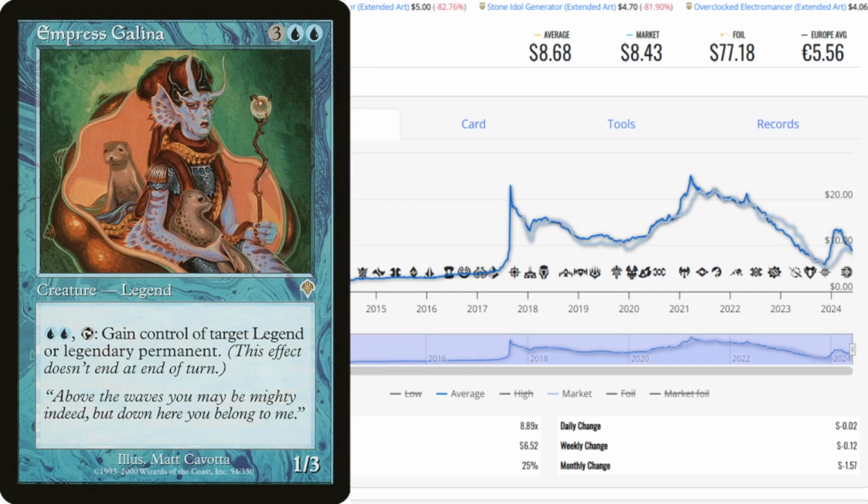Well, for a 1/3, there's nothing glamorous there, especially for an old school card. But the 2 blue and 3 is also kind of a high casting cost. So what are we getting for our money? What are we getting for what we spend? Well, if you pay 2 blue and tap this creature, you gain control of target legend or legendary permanent.